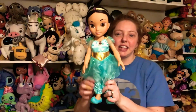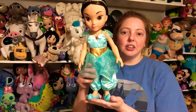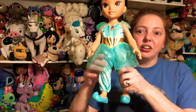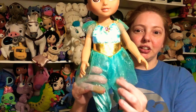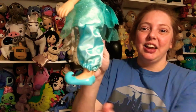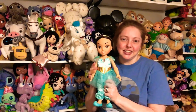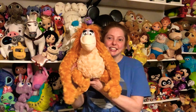The reason why I like this outlet Disney Store version of her over the animated series is because she actually has pants on. You can see there her pants. And then she has this beautiful little glittery overlay over top of her pants as well. She's got beautiful blue shoes, and I love the little tip on them, just like the Genie shoes. She's one of my favorites of all of the toddler dolls that I have because she's quite different from the others.